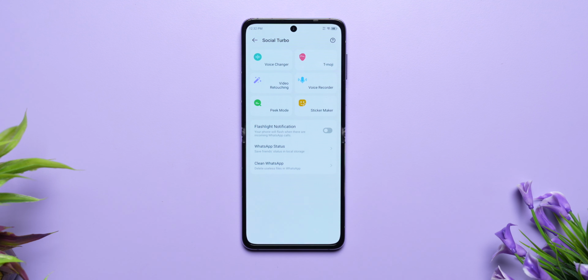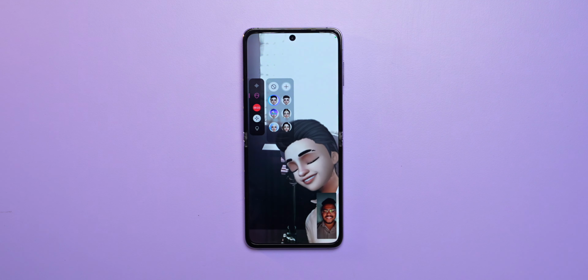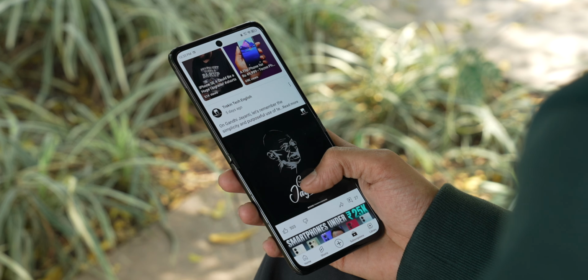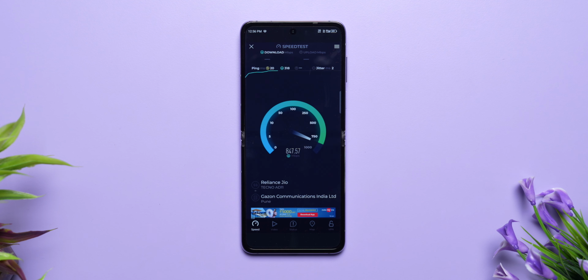And the social turbo feature is actually great for WhatsApp users because it lets you record voice calls and video calls. It also enables video retouching features and even offers flashlight notification for incoming WhatsApp calls. So of course, software experience was good on the Tecno Phantom V Flip, but what I'm also happy about is the network experience. So I'd taken it to the Andamans and I tried Airtel and Jio on this, and they worked absolutely fine. It was latching onto network without any problem.